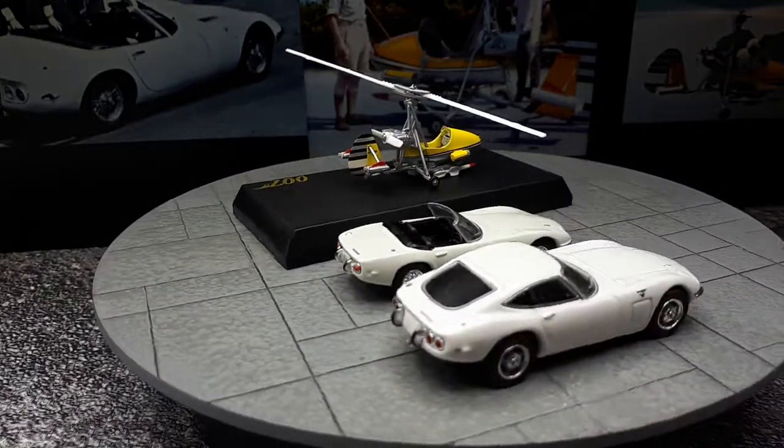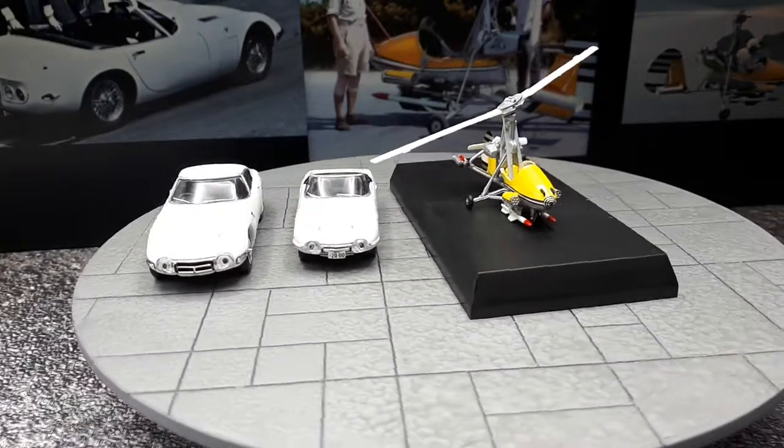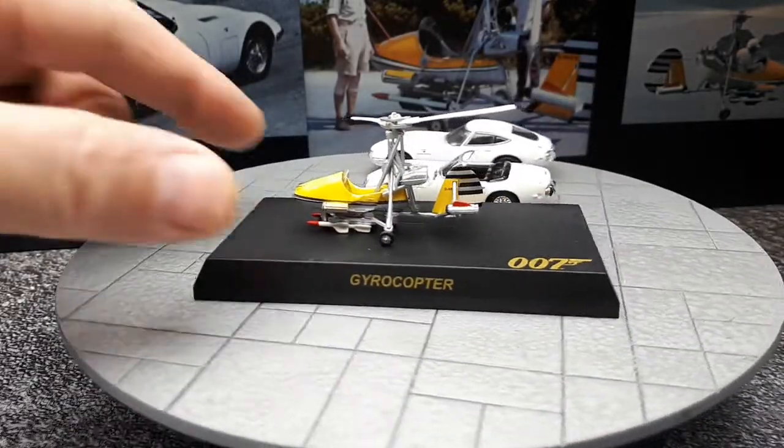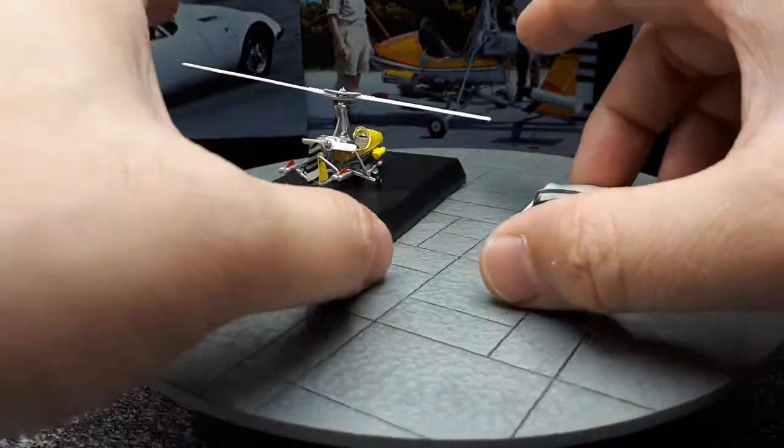So, all right. And I naturally don't have any other variation of a gyrocopter to show, so that's just not going to happen today. So let us leave it at that.